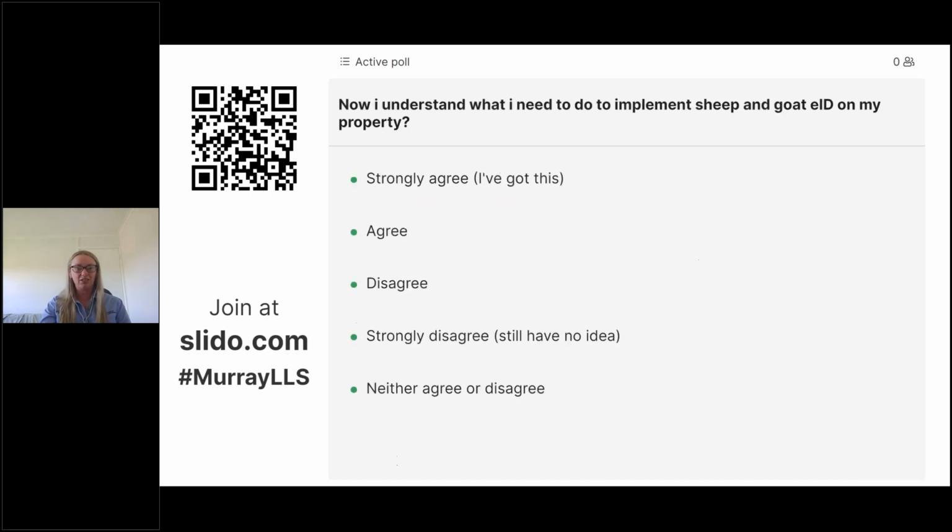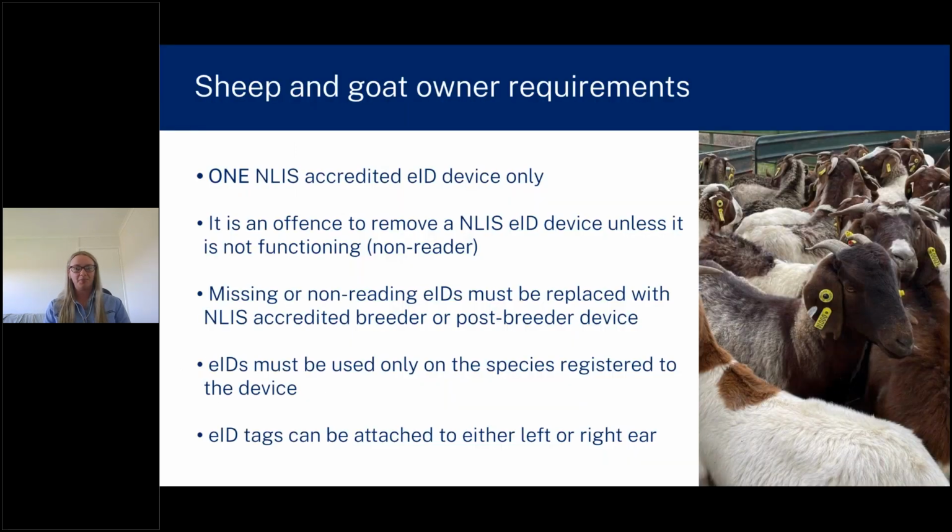So I'll just move into the next slide. I've got a couple of quick facts here around eIDs for sheep and goat owners. An individual animal can only have one NLIS accredited eID device. That's largely because when scanning, you need to have that one number, that one microchip registered to the one animal. Otherwise, if your scanner's trying to pick up two at the same time, that's a bit problematic. It is an offence to remove an NLIS eID device unless it isn't functioning. And any non-functioning or missing tags should be replaced with an NLIS accredited either breeder or post-breeder device, depending on what your needs are there.